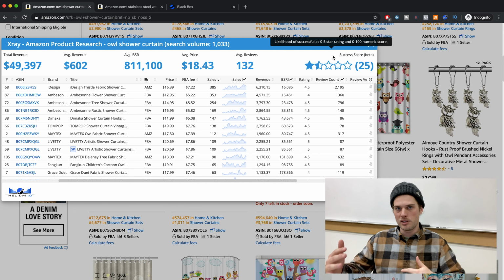All right, number 5 is going to be a little bit similar to number 4, where we were looking at sales history, but now we want to look at what we'll call trend history. And so we're going to use a tool called Trendster. So here back inside of Helium 10, I'm going to come over here to the left column and click on Trendster. And now this is the Trendster tool.